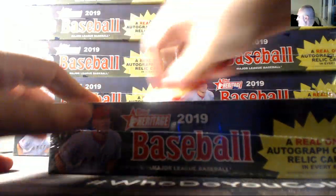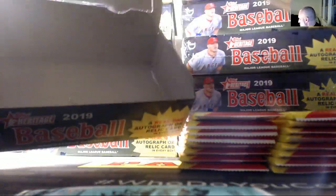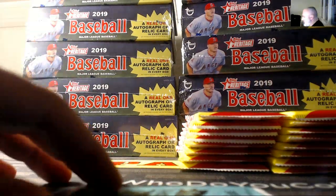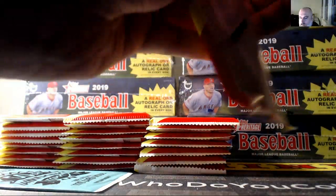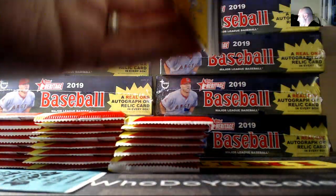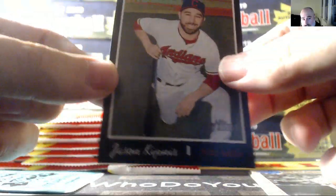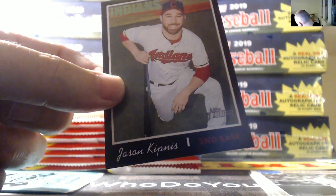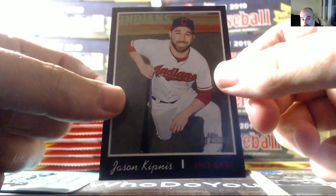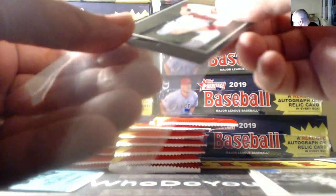On to box two. Have another 1970 card. Looks like we have a black border. Jason Kipnis for the Indians. These are 1 in 62 packs. So about 1 every 3 boxes. Indians, Jason Kipnis, black border.